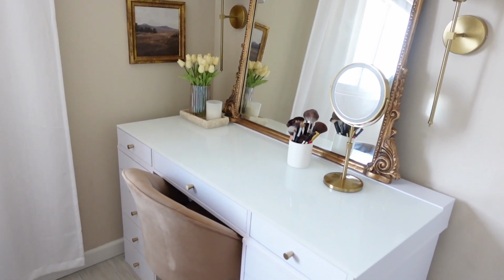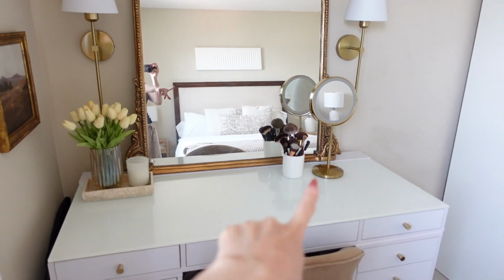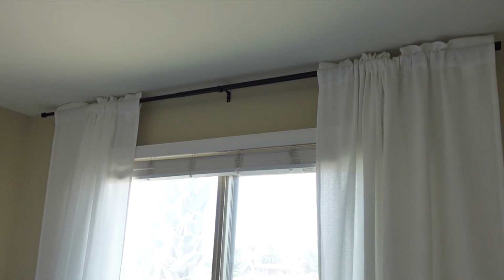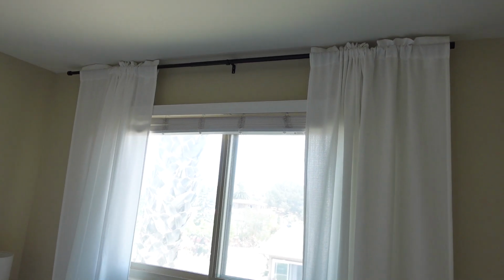This is my vanity. I really do love this space. It's probably one of the most used spaces in our apartment. I get ready here and I get unready here. I have one item I want to swap out here. I'm also going to replace the curtains, replace the rod with a brass rod. You can see how they kind of are scrunchy on top. It just looks a little messy to me, so I'm switching to a different style of curtain.